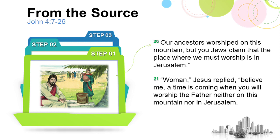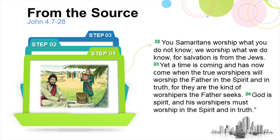"Woman," Jesus replied, "believe me, a time is coming when you will worship the Father neither on this mountain nor in Jerusalem. You Samaritans worship what you do not know. We worship what we do know, for salvation is from the Jews. Yet a time is coming, and now has come, when the true worshipers will worship the Father in the Spirit and in truth, for they are the kind of worshipers the Father seeks. God is Spirit, and his worshipers must worship in the Spirit and in truth."